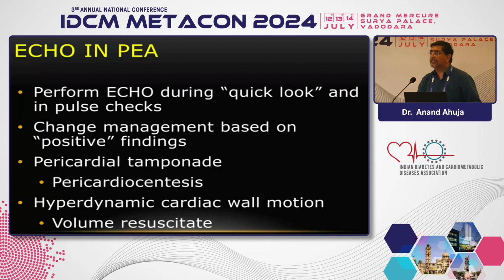In pulseless electrical activity, remember you do not stop cardiac resuscitation to look at echocardiography. It's just 1 or 2 seconds in the middle of cardiac massage and chest compressions that you look to see what exactly is happening, because your management might get affected.